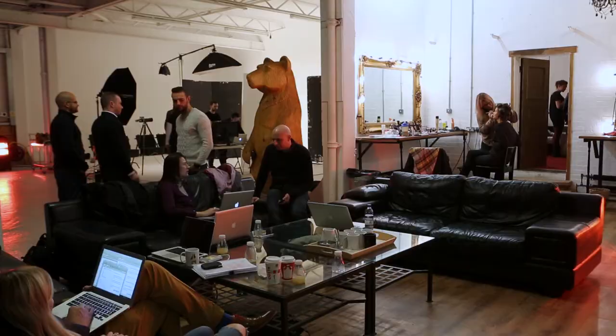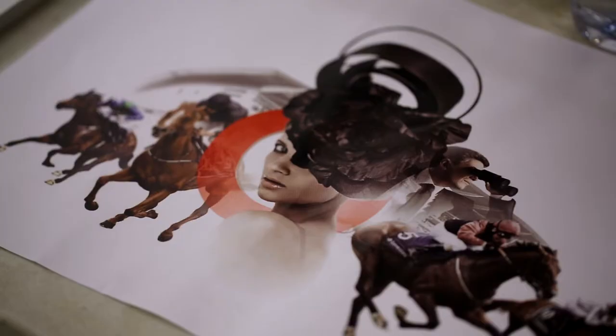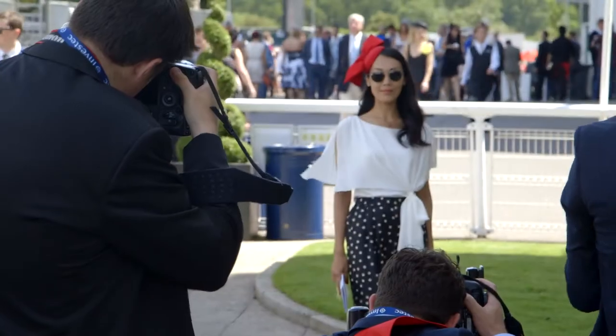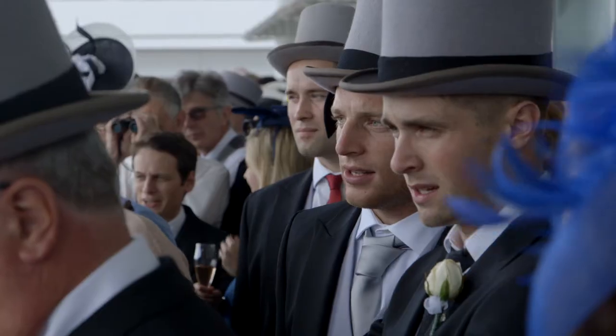We're going for a whole look and feel that's about an epic, filmic feel to it, so it feels like a huge, giant film poster. It's one place where the ladies can really show off a little bit, and I think that's special, and the guys look pretty cool too.